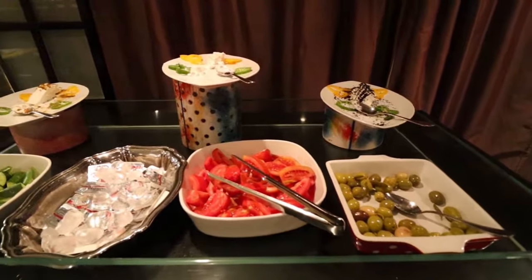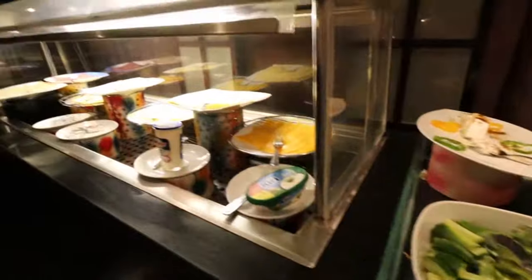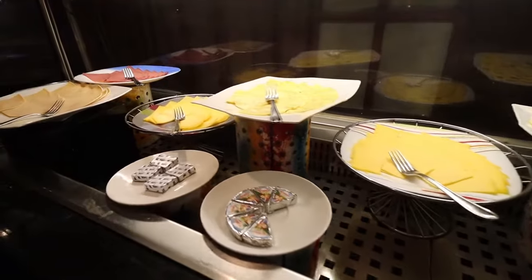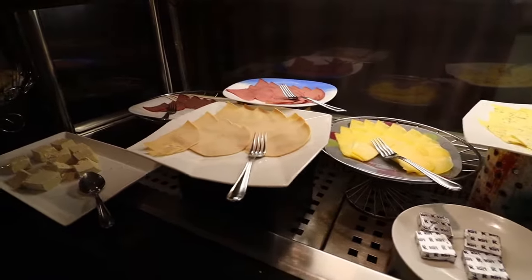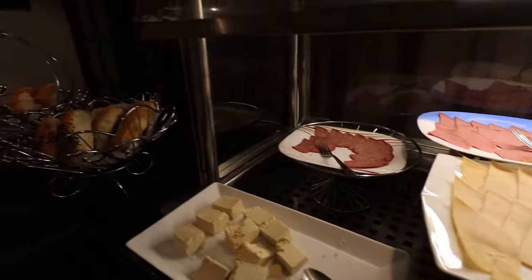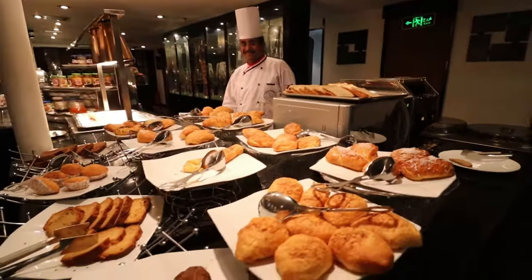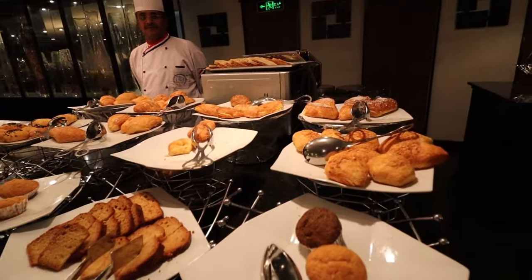So it is breakfast time on the Movenpick Royal Lilly. We're gonna show you what they have. Main thing is a little egg omelet station, and then some other little pastries and things. Not a lot of options, but anyway, so I'll show you. Lots of cheeses. Lots of pastries.